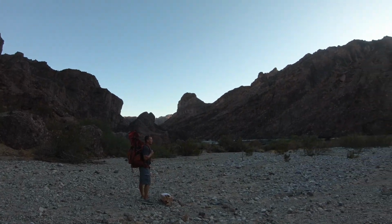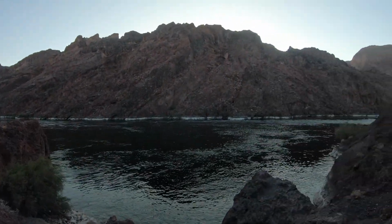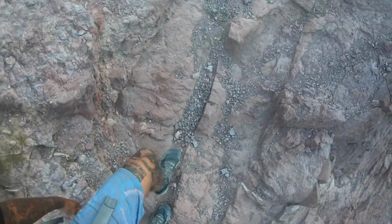After about an hour of hiking, you'll hit the Colorado River and make a left. The trail doesn't completely follow the river, so keep your eyes open for trail markers along the way. There's a lot of scrambling involved up and over the inland ridges.